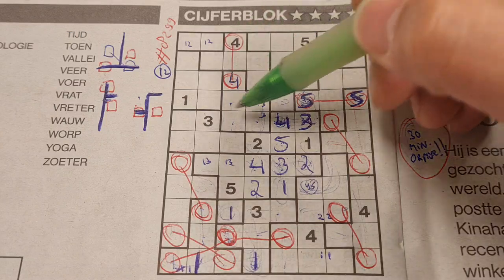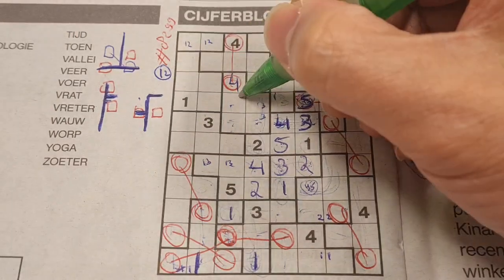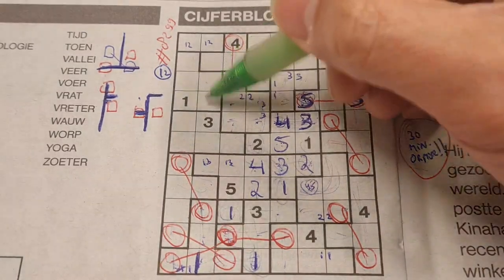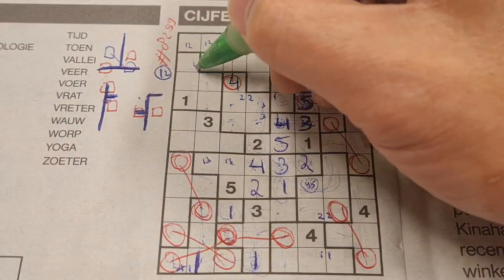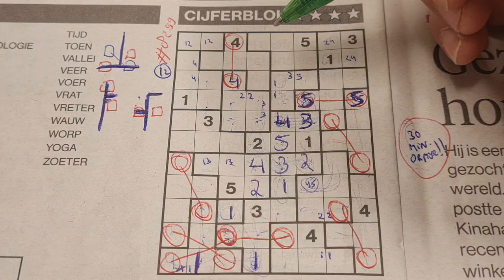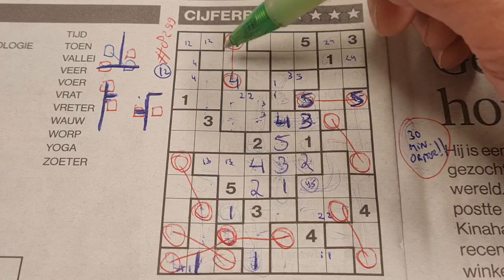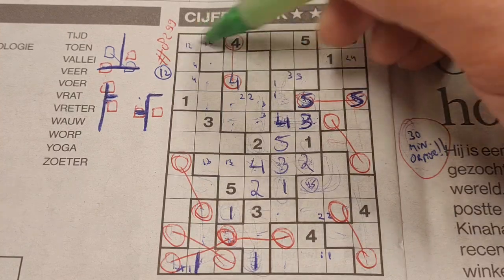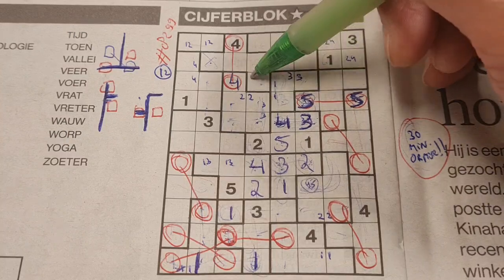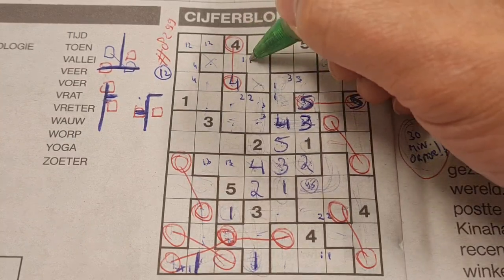Then these 2 boxes can be a 2, so the 2 could be here, could be there. These 2 boxes can be 4, so the 4 could be here, could be there. Then this box can be a 1. We have a double 1 there. But also that box can be a 1. We have a double 1 here. So the 1 could be here, could be there.